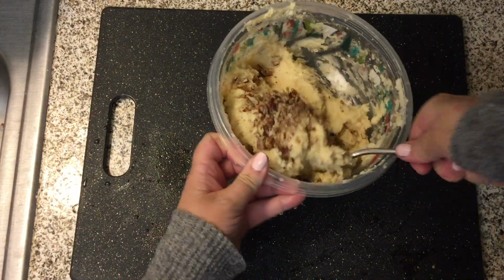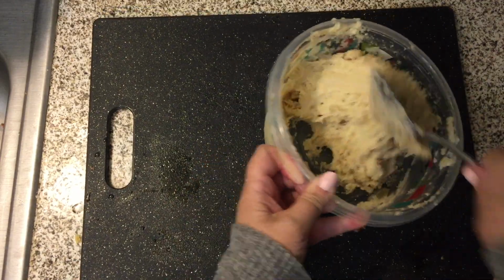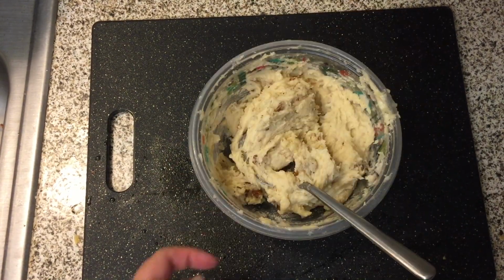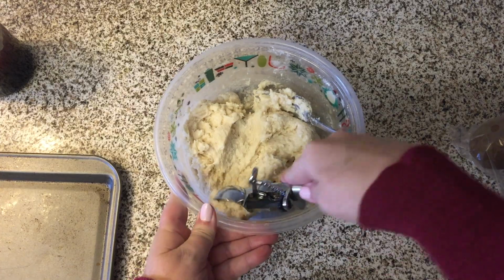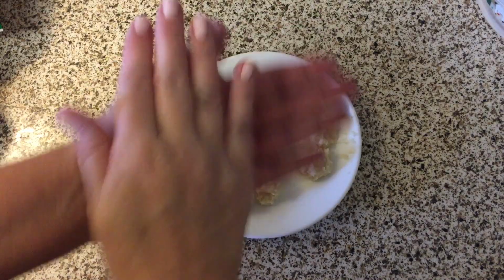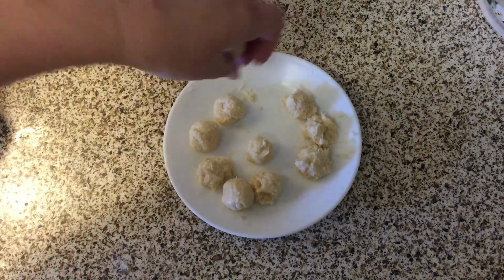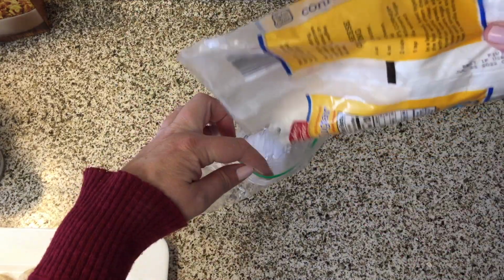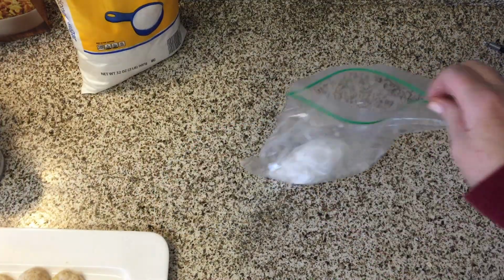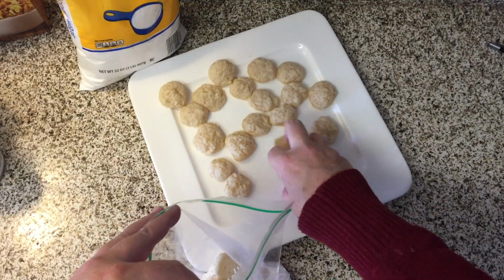That being said, the bad news is I did have to make these twice. The first time I made them, they were way too big and they did not fit in those cups. So then I ended up using a little melon baller and then cutting it in half, and then those little balls were finally small enough to go in those little cups. And by then I was running out of vanilla. So, long story short, it was a long time in the making, but they did turn out very nice.